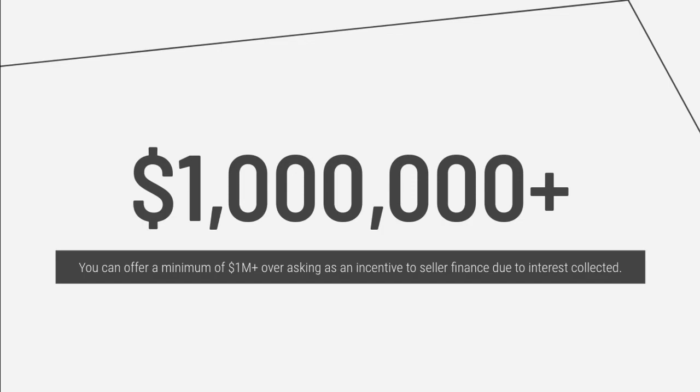First thing is less taxes, as he's taking less money up front. The second thing is he could live off the interest on the principal, which is usually 20 to 40%, a pretty big portion, and that makes up for it. So we are able to offer a minimum of $1 million over asking as an incentive to seller finance, due to the interest collected, which is great.